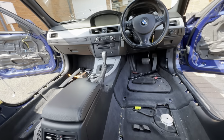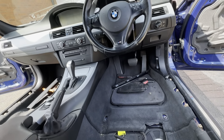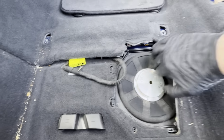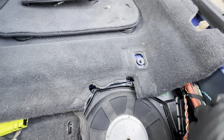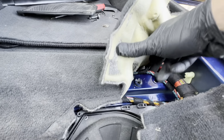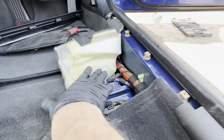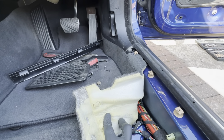So I managed to get a few things out. Got the seats out, got all the door panels off with the door speakers, and I managed to get to the subs. So here are the under seat subs, and that's the wiring connector for it, and it looks like it runs off of this loom here, and then there's a branch that's running to the front, which potentially goes into the door, and there's a branch that's running to the rear.